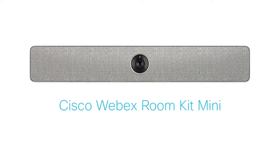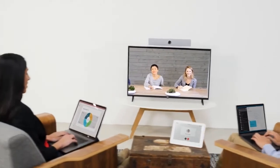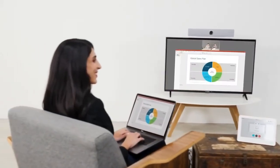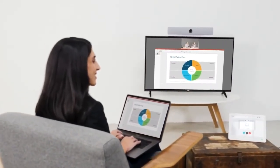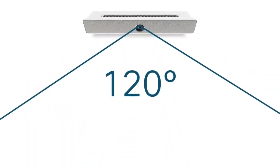Open spaces are great, but what do you do when you need to huddle? Meet the Cisco WebEx RoomKit Mini, the powerful collaboration solution for your huddle spaces. The RoomKit Mini lets you connect with your team over video and easily share your content in 4K resolution wired or wirelessly. With a 120-degree field of view, you can see everyone in the smallest rooms, which is perfect for teams of 2 to 5.